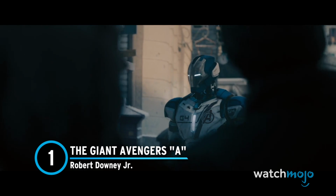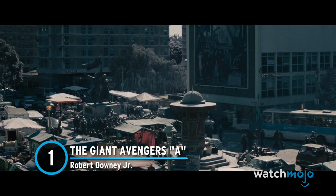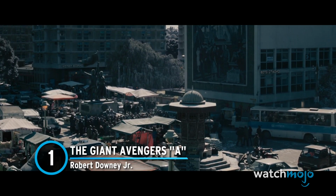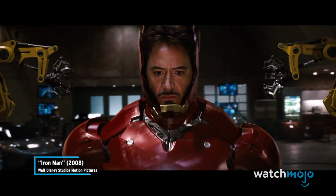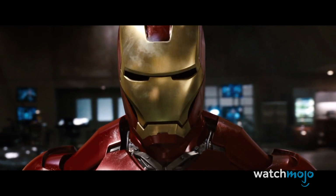Number 1. The Giant Avengers A. Robert Downey Jr. Robert Downey Jr. knows where MCU props truly belong. Originally, he ended up with Iron Man's helmet, but he then realized it belonged to someone else. When Tom Holland and his little brother Patty visited his home, Downey Jr. gave the helmet to the younger kid as a present.